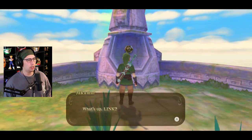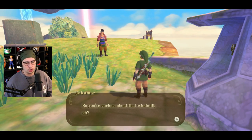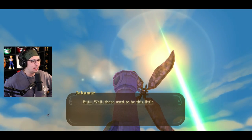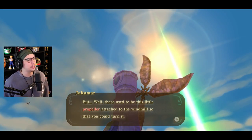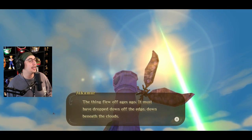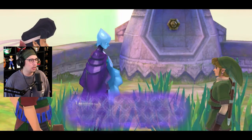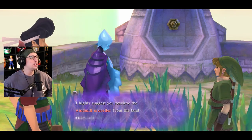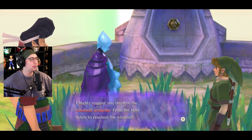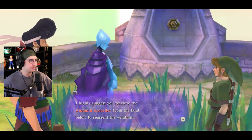Hey! What's up, Link? You're curious about the windmill? Did you break it? There used to be this little propeller attached to the windmill. You did break it, didn't you? Must have dropped off down the edge, down beneath the clouds. Oh, come on. What am I supposed to do now? All right, here we go. I highly suggest you retrieve the windmill propeller from the land below to reorient the windmill.